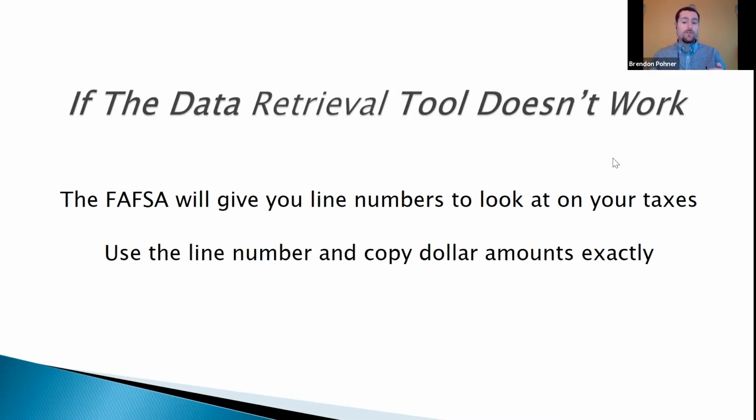Again, if you have any questions, you can always give us a call. I can help you out. But if you go line for line, you read exactly what it says. It says, take this number off of line 8B or line 13 or 14. Just do that and you're golden.